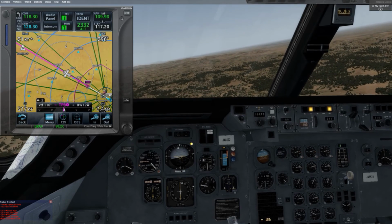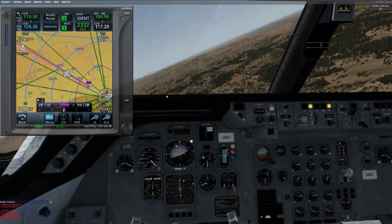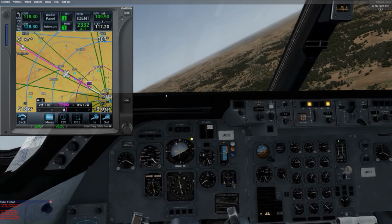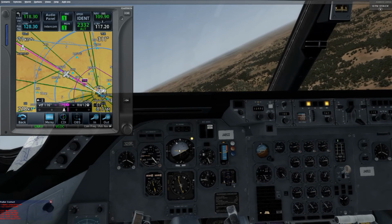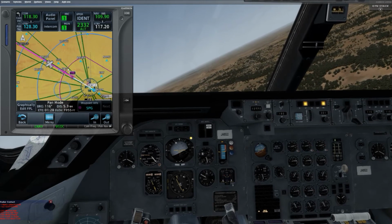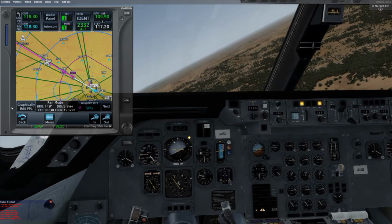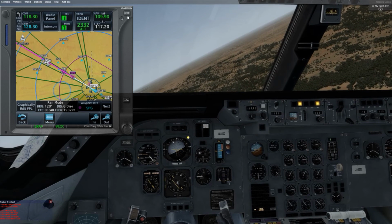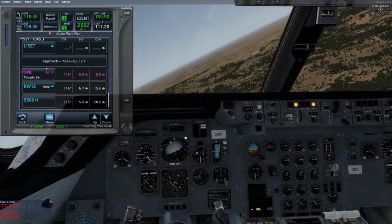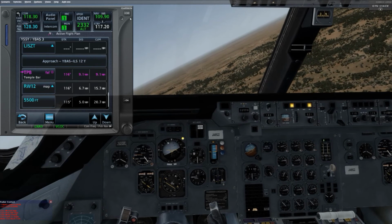Victor X-ray, good day. Can you approach runway 19? Victor X-ray. Flaps 22. Flaps 2 selected. Flaps 22. Charlie Zulu Alpha, clear for takeoff.